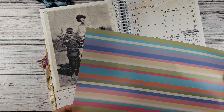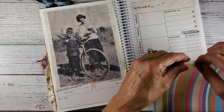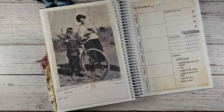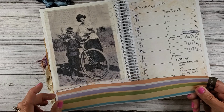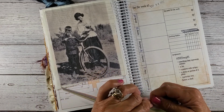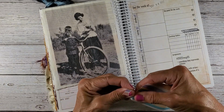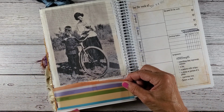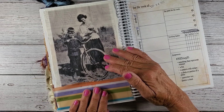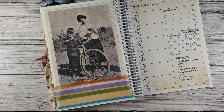So I think I'm going to take these neutrals down here. I'm just going to rip this. This vellum tears really weird. It really tears like in a straight line. So if I want it to be a little funky, I have to pull on it a little bit more instead of tearing down straight. All right, so I'm going to put that like that. This isn't going to be anything real special.